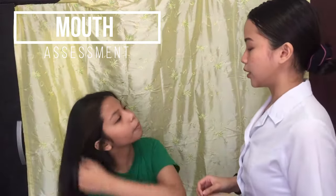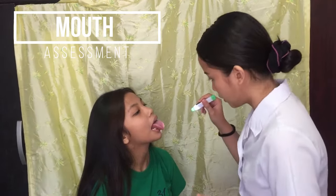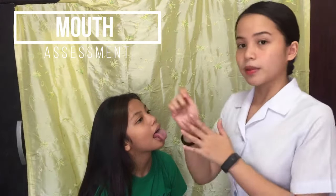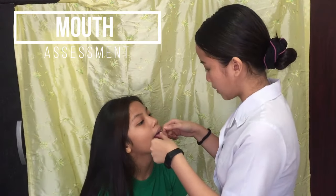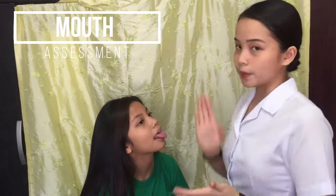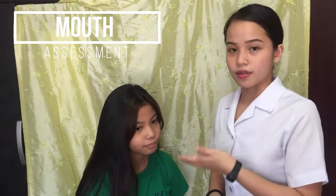Could you please stick out your tongue? Okay. Could you please stick it out? Okay. So I'm gonna wear my gloves. I'm gonna touch your tongue, okay? Do you feel any pain? There seem to be no swelling, no pain, and no presence of exudate, and the tongue is in the midline. It is not deviating to the left or the right side.